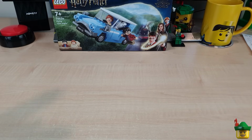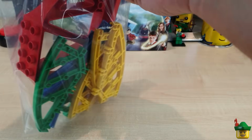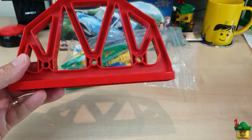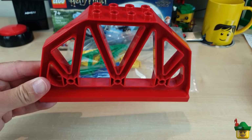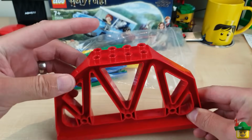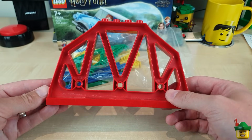But anyway, let's toss the box over my head and get straight into the lovely bridges bag. Now, this is the daddy, the big one, the really important one. Red, great big Duplo piece, as you'll be no doubt unsurprised to hear, with huge, great big studs like that. Now, I got this as kind of an experiment.